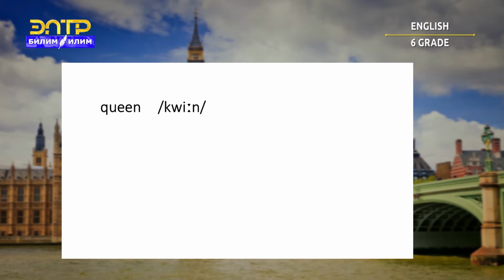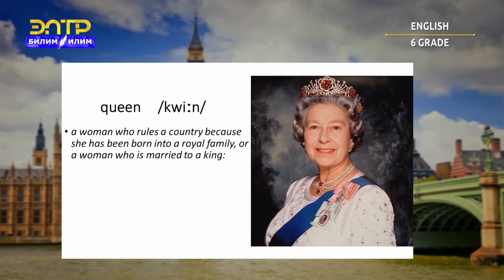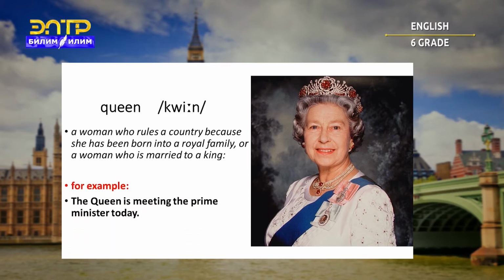Queen, queen. A woman who rules the country because she has been born into a royal family, or a woman who is married to a king. For example, the Queen is meeting the Prime Minister today.